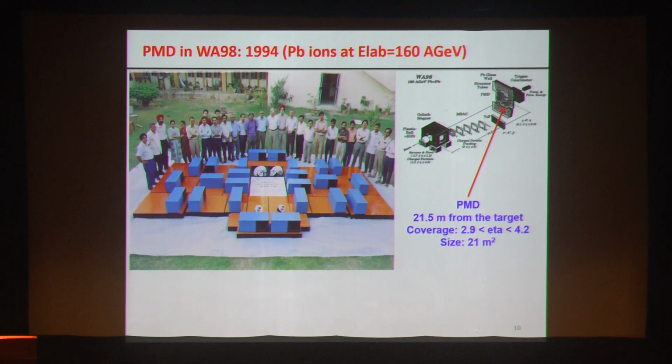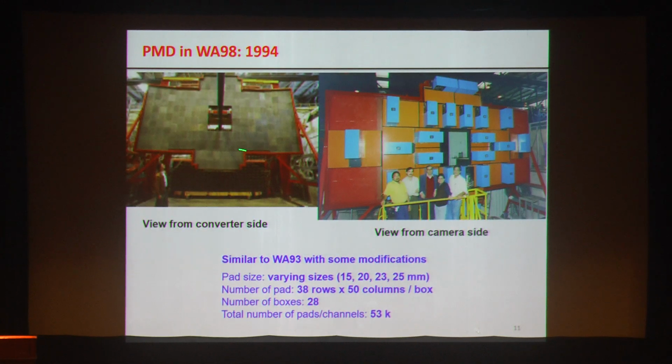This detector had 55,000 scintillating pads of different sizes, in difference to the one which had 7,600 in WA93. And this is an actual one, and this is the lead converter, as you can see. So the particle essentially gets converted here, the scintillator is on the other side, and these are the cameras. This is the whole setup that we built. And this is the first time that we built something in collaboration with other institutes in BARC and transported to CERN and took data.